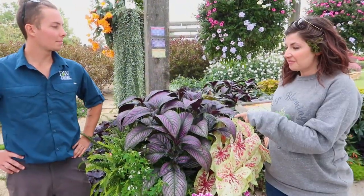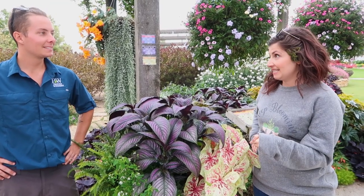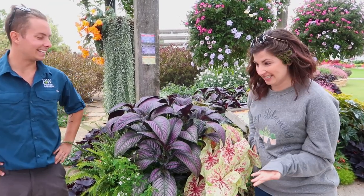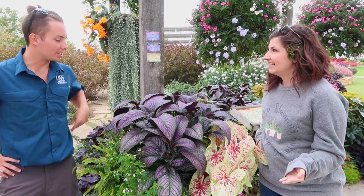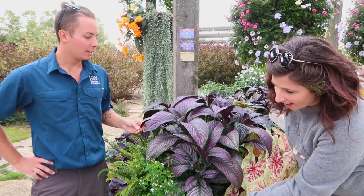Okay, Ian, I think this one might be my favorite of all the ones you've shown me so far. I have no idea what it is, so what is it? I just know it's pretty and purple. It's pretty cool. This is called a Strobilanthes, also known as Persian shield.